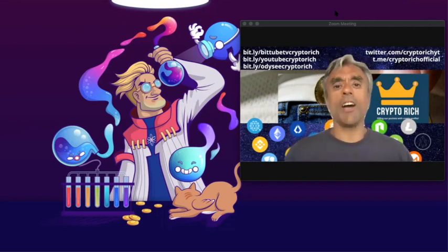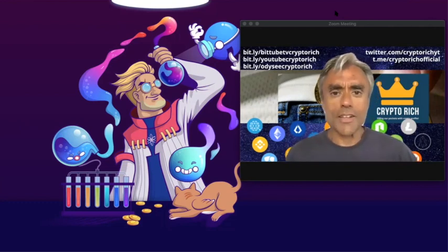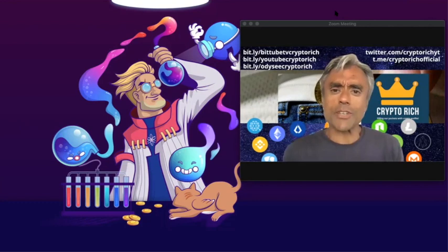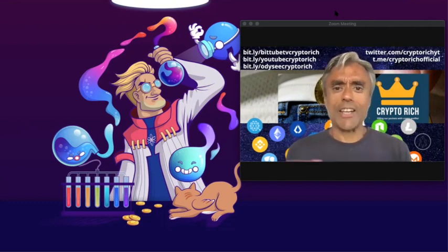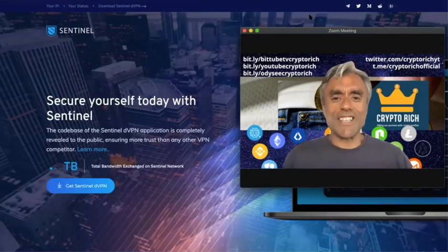Now, Ethereum as a platform protocol does have increasing competition: Binance Smart Chain, Cardano is going to be launching, Polkadot, Tezos, and of course, Cosmos. Now, Cosmos has the IBC, Inter-Blockchain Communication Protocol, which will allow different blockchains to communicate with each other. And it also underpins the blockchain technology used by Sentinel. And Sentinel offer a decentralized VPN.